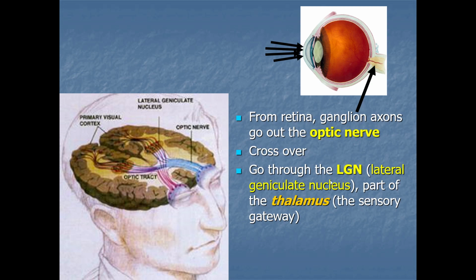We met a very similar structure when we learned about audition and how the signals, as they go from our ears towards A1, the auditory part of the brain, pass through the thalamus, and we saw that they pass through the MGN, the medial geniculate nucleus, which just means towards the middle of the brain for that chunk of the thalamus. This is the lateral part, so towards the side of the brain, lateral geniculate nucleus. But the point is they pass through the sensory gateway, basically some layers that help pass along the visual information, and we'll see the purpose of that soon.